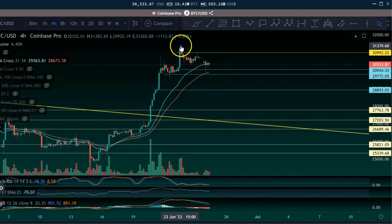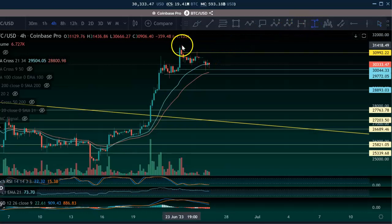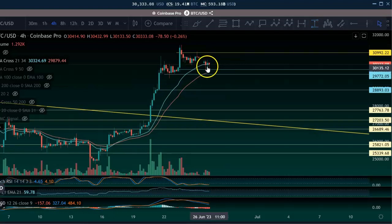We reached 31,400 pretty much, and then we started a small decline. It's still quite a small pullback. At this point, we're actually talking about something like a 4% pullback from that local high that we printed.